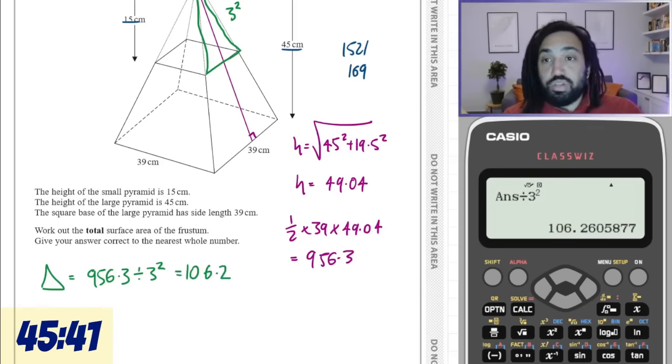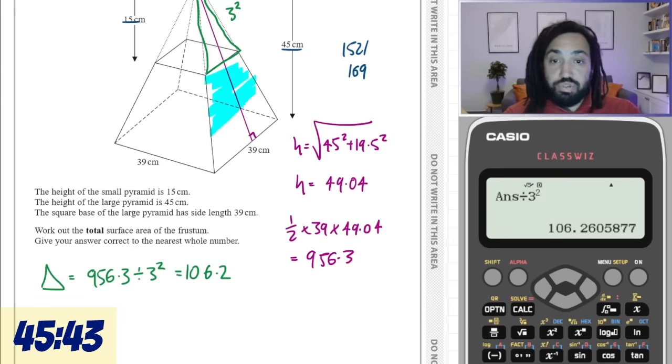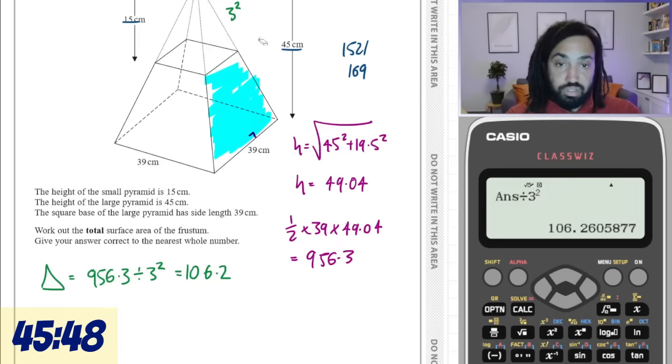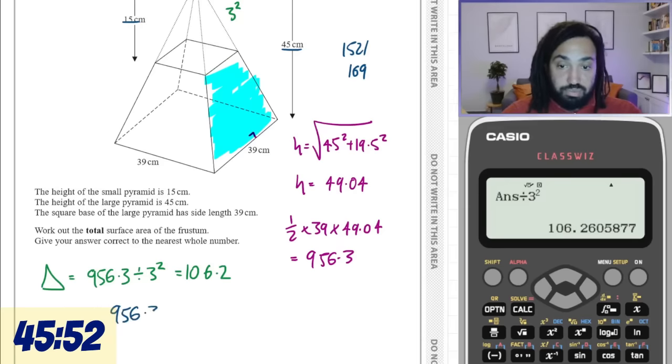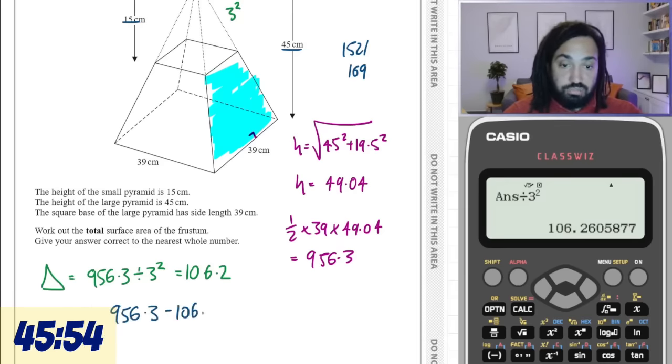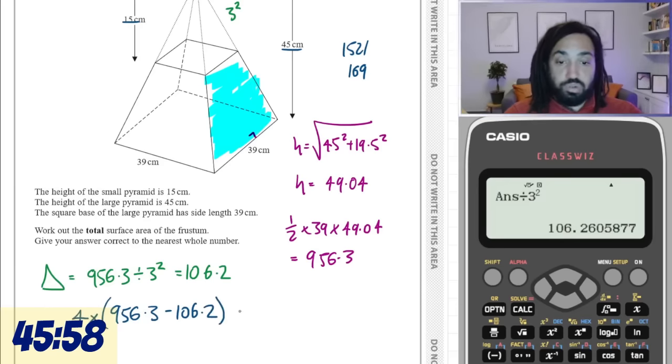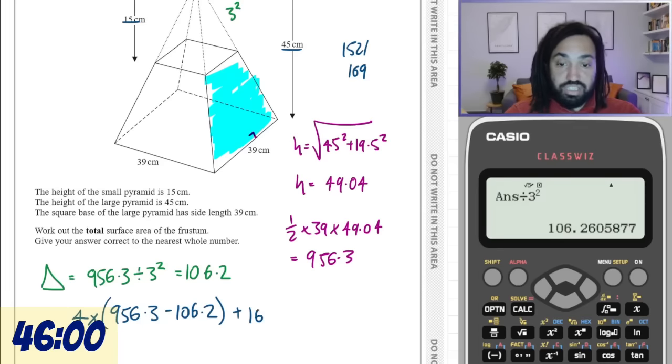106.2. So the frustum area, this blue area, which is the bit which we're actually looking for, because it's the big triangle minus the small one, will just be 956.3 minus 106.2. We're then going to need to times that by 4 because there are 4 of them, and then we're going to have to add on the base and the bit at the top.